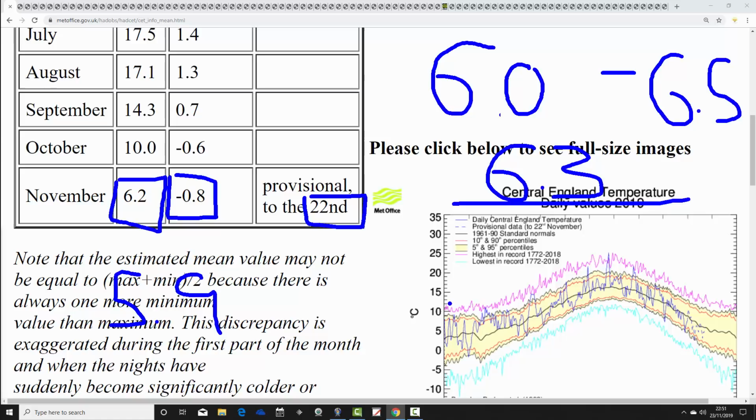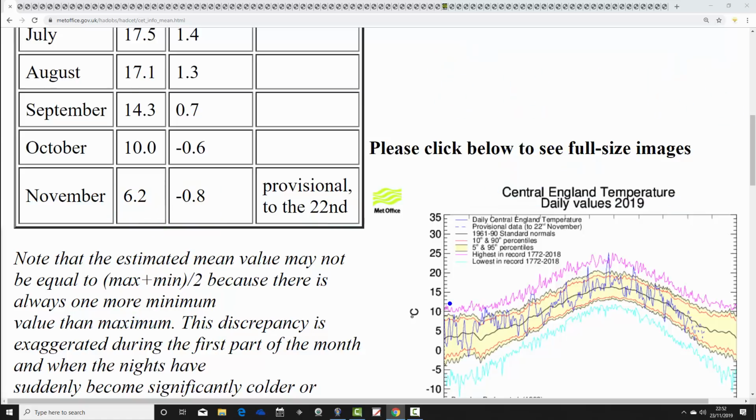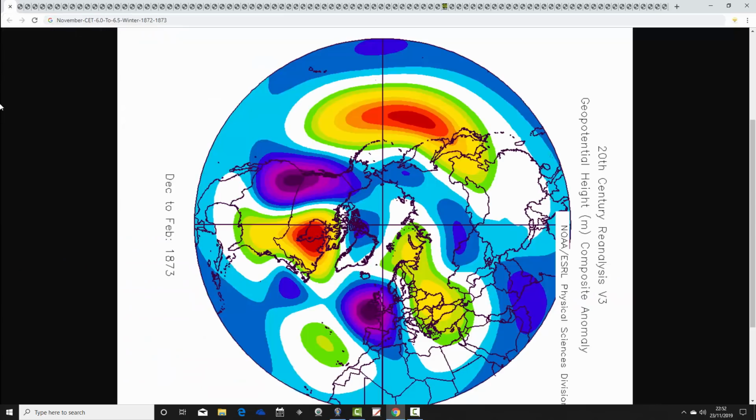But I think it's going to be low sixes. So 6.2, 6.3, not all that far from where we are at the moment, actually. So the first set of analogues we're going to look at is winters following November with a central temperature of 6.0 to 6.5, somewhere within that sort of landing zone that we think we're going to be in by the end of the month.